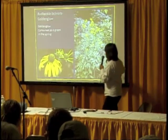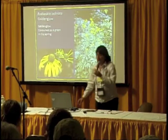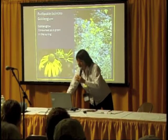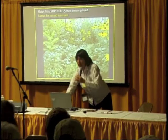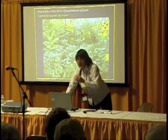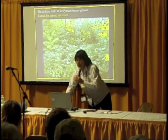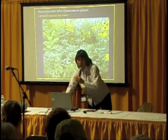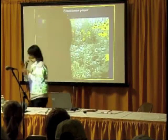And this is another plant in the sunflower family that has very tasty leaves. It's called Golden Glow. The leaves are also edible in the spring. Hairy Mountain Mint is another one. Besides being wonderful for bees and native bees and butterflies, you can actually use the leaves and the flowers for flavoring. It's a very strong smell.